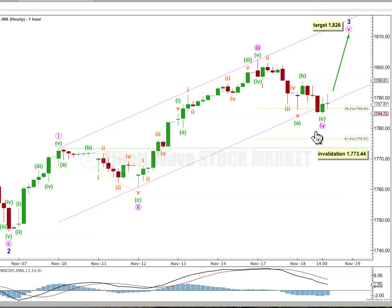While we don't have that, I have to leave the invalidation point down here and admit to the unlikely possibility that the fourth wave could continue further. If it did, I'd expect it to mostly move sideways and just take up time. If it continues, it can't move into first wave price territory below 1773.44, but like I said, because of the proportion and the structure being complete, I expect it's very likely that it's over here, so I'm expecting upwards movement for 2 or 3 days to 1826.